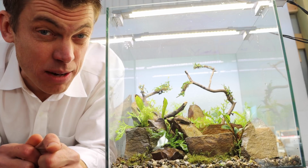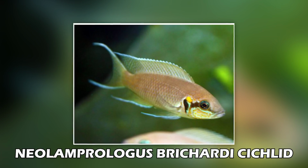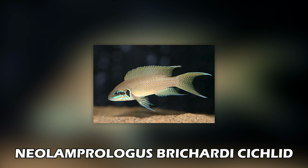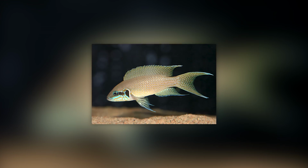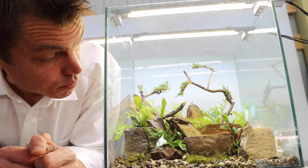Another one, Neolamprologus multifasciatus. I might be butchering the name of that. Or, and this is the one I would really do, Neolamprologus brichardi. That's right, brichardi cichlid or shell dweller cichlids, the small shell dweller cichlids, I think would be phenomenal in here. A couple of shellies rolling around in here. You'd have to put a shell somewhere in there. I believe they like a little bit of sand to kind of play with those, so help me out with the shell dwellers there.